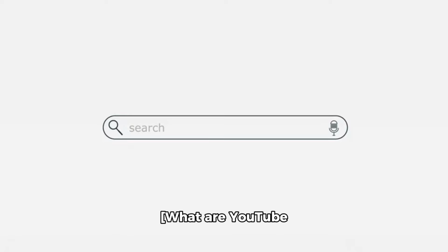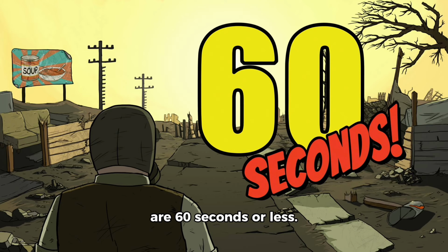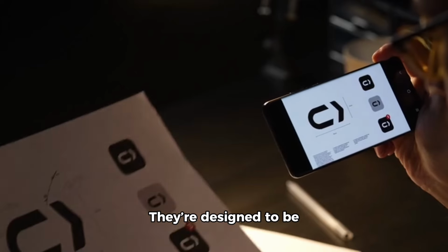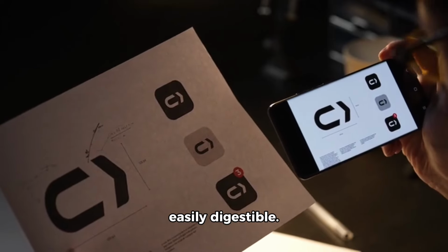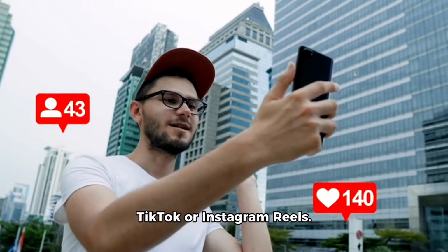What are YouTube Shorts? YouTube Shorts are vertical videos that are 60 seconds or less. They're designed to be quick, engaging, and easily digestible. Think of them as YouTube's answer to TikTok or Instagram Reels.